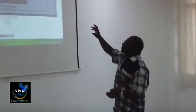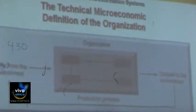So looking at it from a diagrammatic perspective, this is how the definition looks. You have an organization, and technically there are some processes going on. It might be a production process. You put in inputs from the outside and come out with an output. And you also should know that this same output becomes somebody's input.